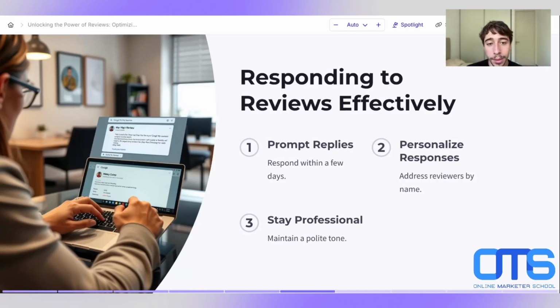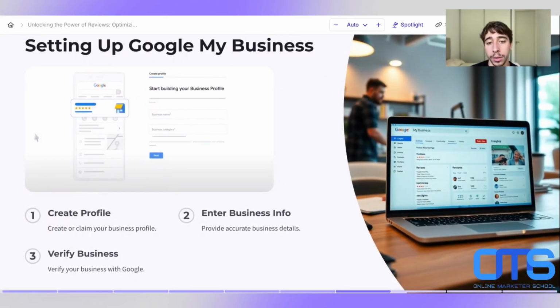Your Google Business Profile is your digital storefront. If it's not fully optimized, you're losing potential customers. People are searching for businesses like yours right now. But if your profile is incomplete, they will choose a competitor instead. To rank higher and stand out, make sure your Google Business Profile is fully optimized. Correct business info: your name, address, and phone number should be accurate and match across all platforms.